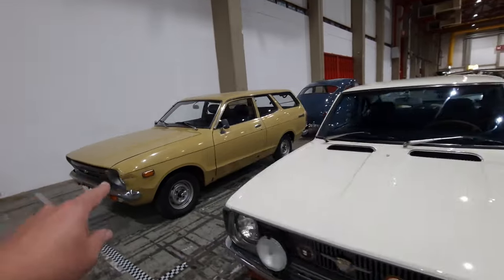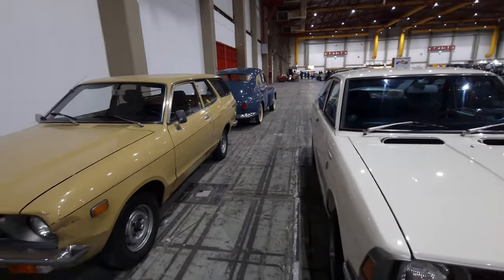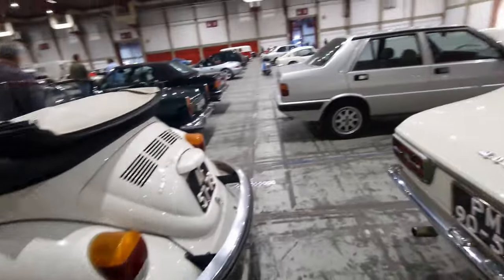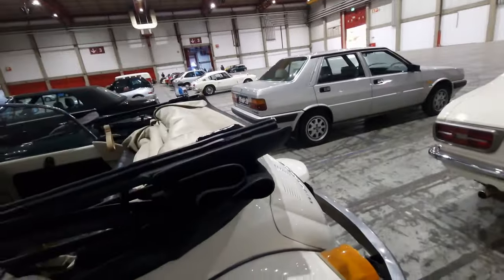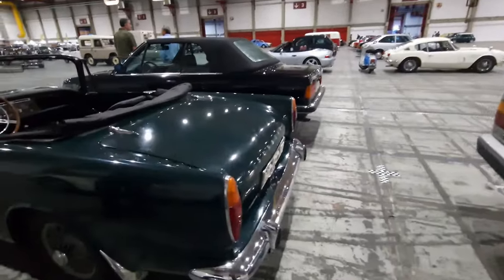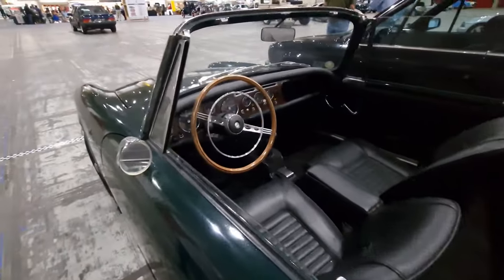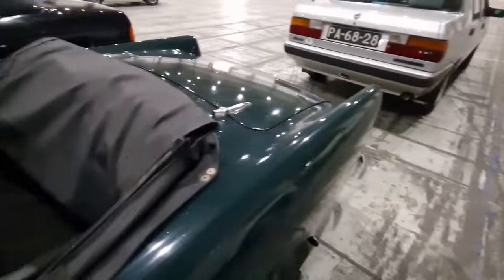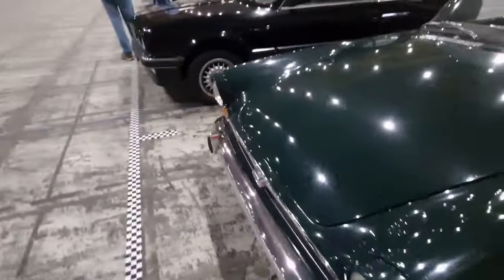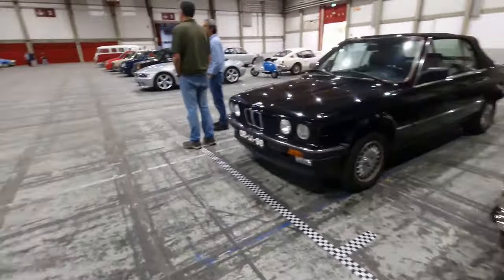You used to have one of these, hey? Or was it a Toyota? A lot of cars to see, actually. This was very nice. Sunbeam. Very nice. Instead of an MG or a Triumph, I'll take this. Yes. You drive this, you're gonna see. Much better than that. It does look very nice, the Sunbeams. They're actually very rare here in Portugal.